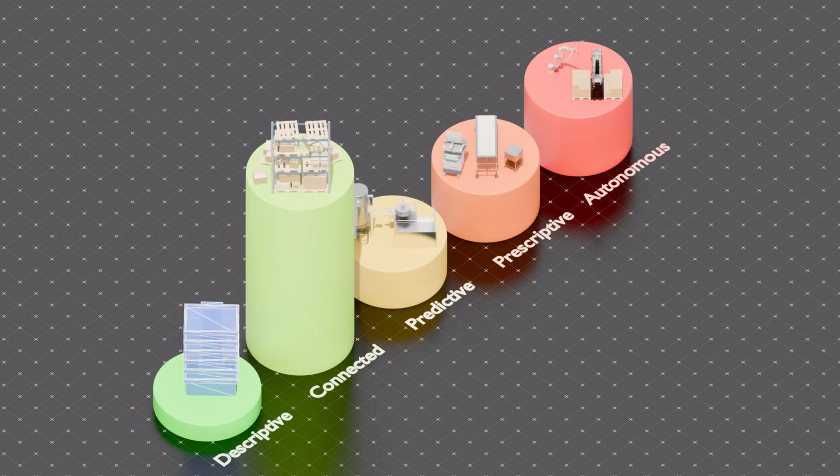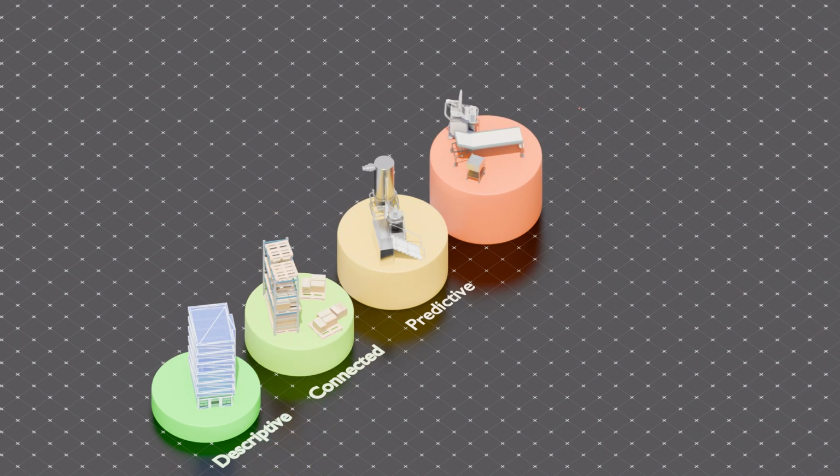Join us next time as we explore Level 3, the Predictive Twin, where we'll see how we can analyze this data to identify issues and improve performance.